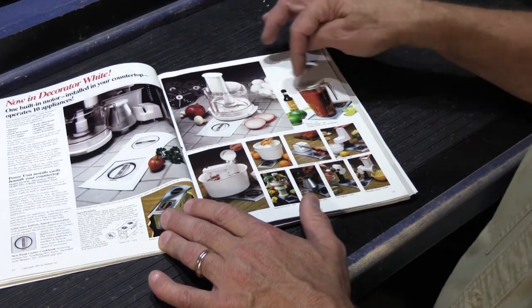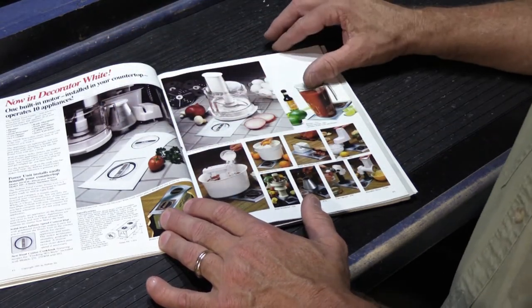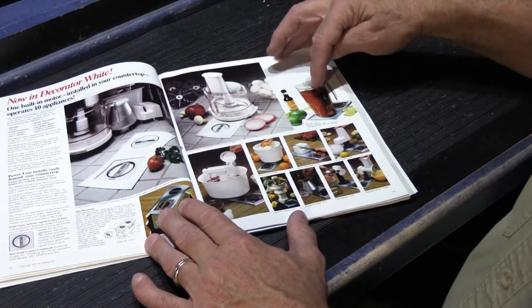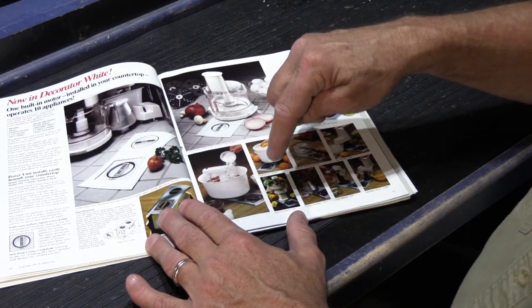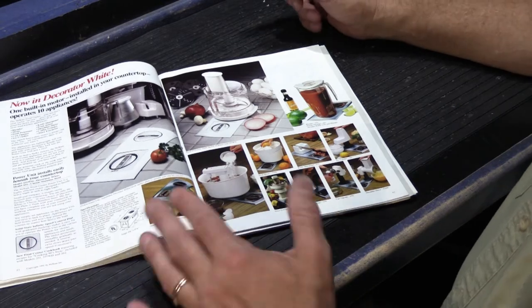A lot of the attachments, if you compare them to Hamilton Beach appliances of that period, you'll see they look very similar because they kind of are. In-counter motor unit, food processor, blender, looks like we're making Bloody Marys here, ice crusher, knife sharpener, juicer, mixer, a juicer, coffee grinder, can opener, shredder, slicer. It was always a great sale.